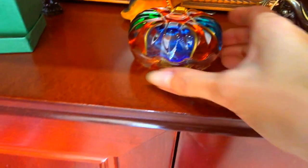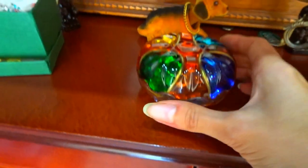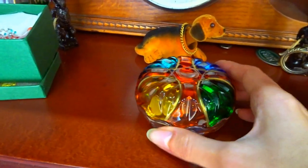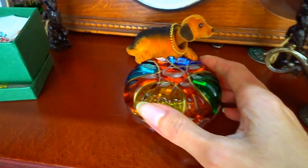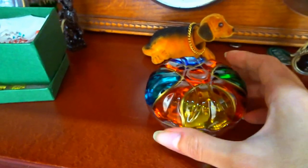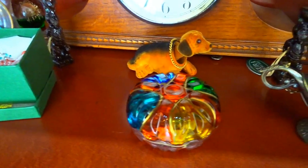So yeah, I was very impressed in Venice by how many different things they have made from glass. I really wanted to buy a lot of things, but I was worried that I'm not going to be able to bring it because it can break. But it's very, very beautiful. So if I go again, I will definitely get something else.